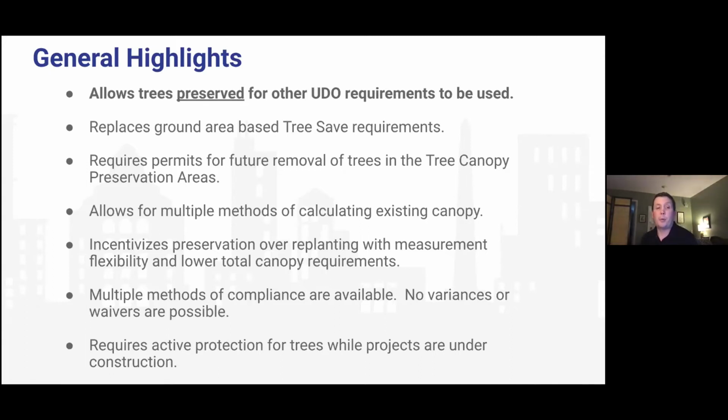And another important part is this will require and enforce active protection for trees while projects are under construction. Sounds fancy, but it just means we protect those trees that are identified to be preserved while construction's happening so that they can actually live through the construction process. Okay, so that is my summary of the ordinance.